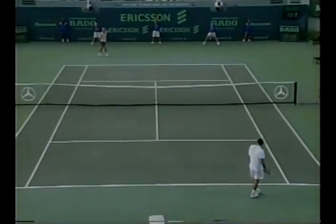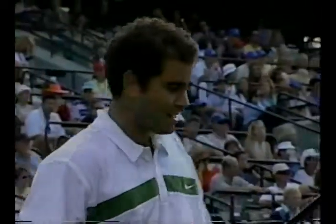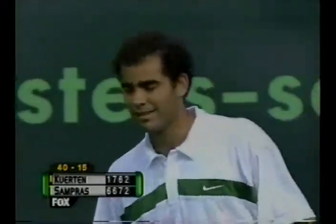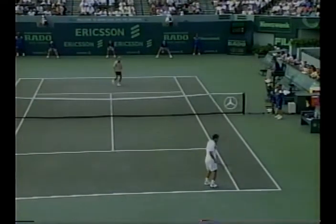Another misfire off the forehand side. 40-15. This time he wasn't set up. He was doing the kind of running forehand, and he started to try to open it up, try to create something, and he pushes it long. First serve.